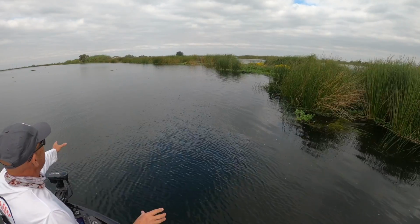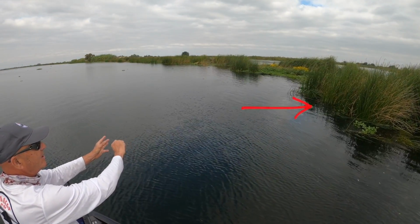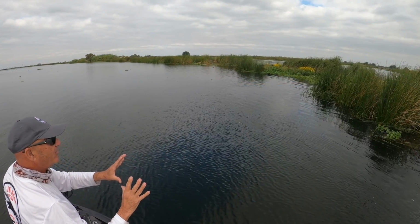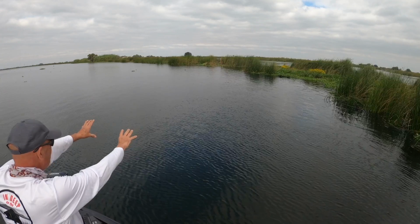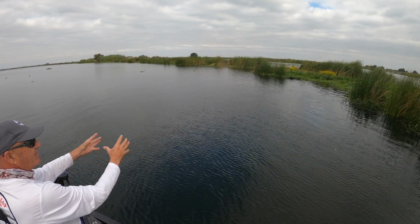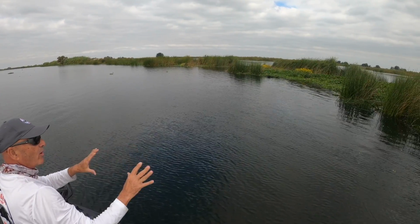And you can also see there's going to be moving water hitting this bank here, bringing bait into the bank. That's why, if we're fishing for largemouth bass, we want to move down the bank maybe 50, 100 feet to see if the fish may be positioned a little bit inside of where the moving water is.